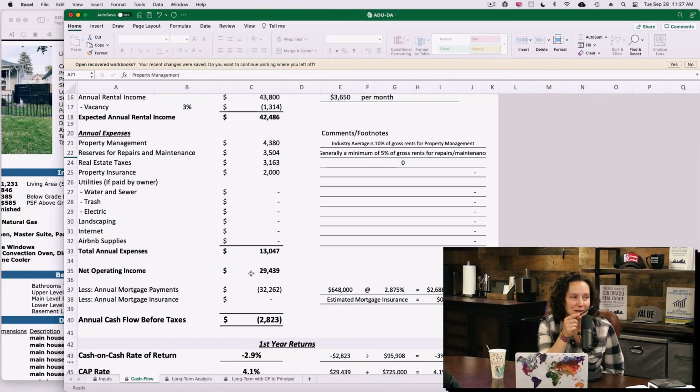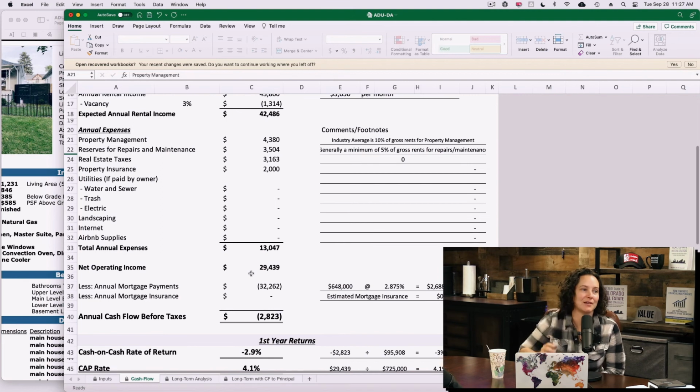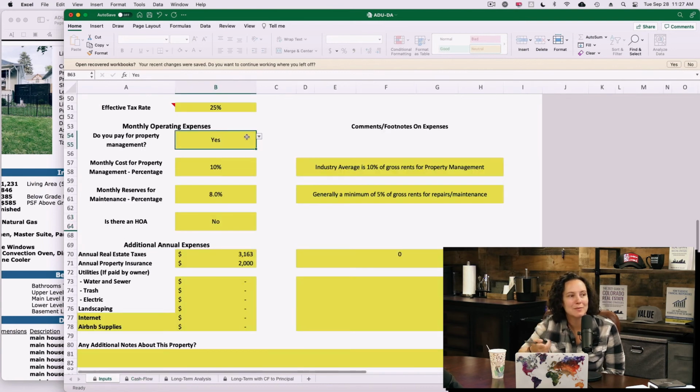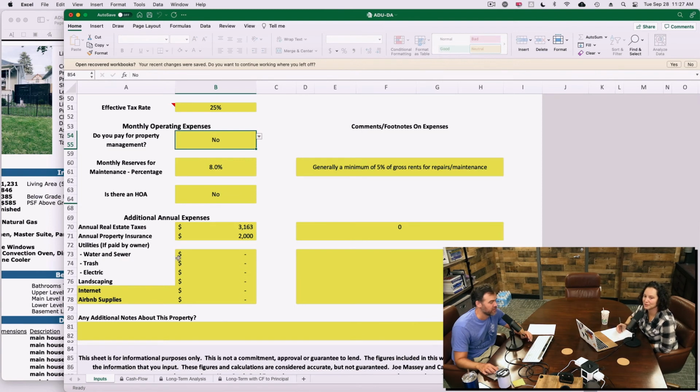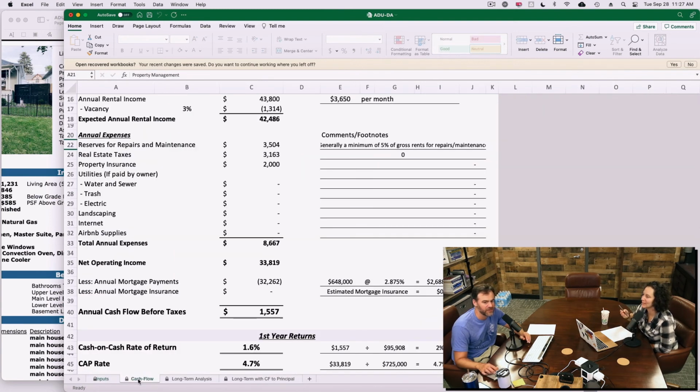So again, as a worst case scenario, for having a $750,000 asset as a plan B, I would be happy to take that. But again, that's something every individual investor has to determine. Yeah, I would be too, because you've got $4,300 in property management fees. So I think there's room where you could either get a better deal, maybe get it at 7%, or just cut it out completely. And then you're back to positive.